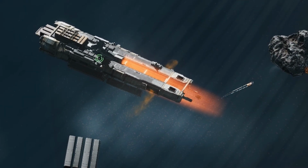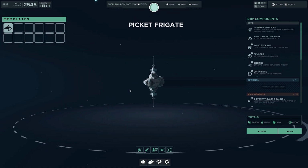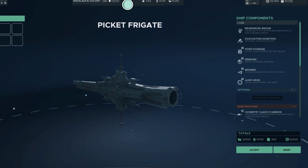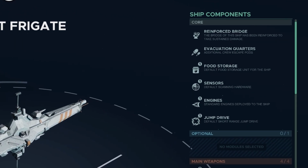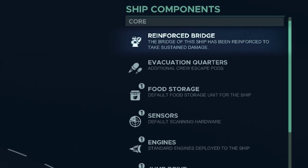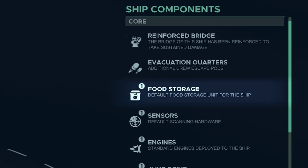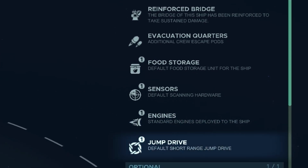A fresh look at the new ships and classes now, with a bunch of components available to customize the ships to your liking. This Coventry class Titan frigate appears to come standard with a reinforced bridge for added protection against critical hits to the command crew, additional escape pods to ensure survivability of crew in the event of the ship being disabled, food storage units to keep the crew alive for longer, default scanning sensors for passive ship detection, standard engines for the ship and class, and a short-range jump drive.